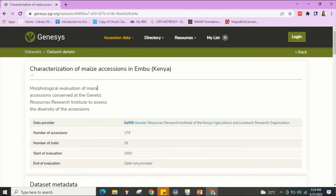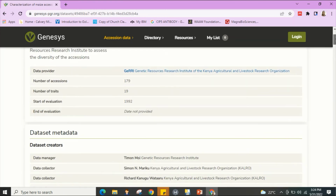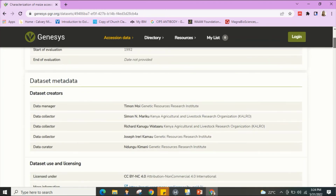So let's look at morphological evaluation of maize accessions conserved at Gary to assess the diversity of the accessions. So you can see how many have been donated or collected, about 179. And the number of traits, this has already been characterized. So these 179 have about 19 traits. So the rest of the traits are similar. Then this was evaluated in 1992. Of course, it gives us the metadata.